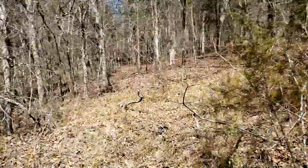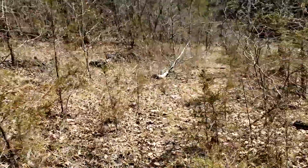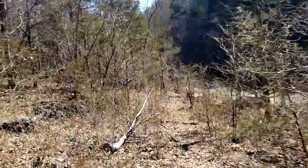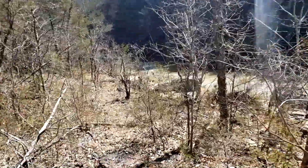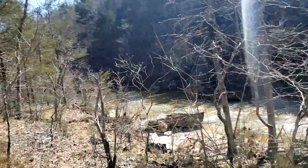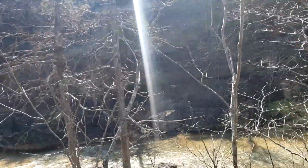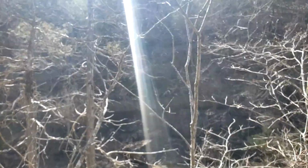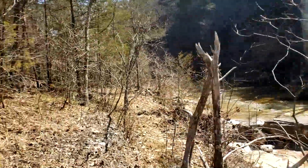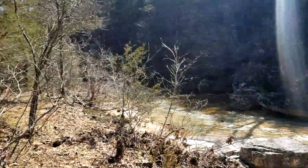So, there's my other explorer with me. She's enjoying getting off trail. I can hear a waterfall. Oh, there it is, a little bitty one tucked back up in the cliff there. Trying from way high. Let's see if I can get a better picture. I'm looking into the sun, so it's kind of difficult to see.